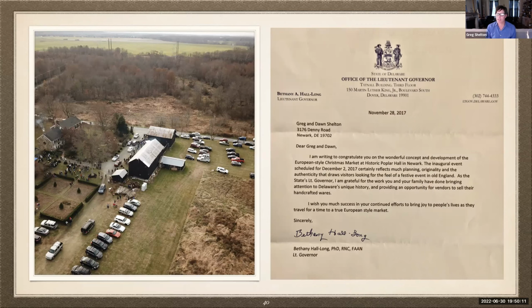The inaugural event scheduled for December 2nd certainly reflects much planning, originality, and authenticity that draws visitors looking for the feel of a festive event in old England. As state's lieutenant governor, I am grateful for the work you and your family have done bringing attention to Delaware's unique history and providing an opportunity for vendors to sell their handcrafted wares. I wish you much success in your continued efforts to bring joy to people's lives as they travel for a time in a true European style market. Sincerely, Bethany Hall Long.